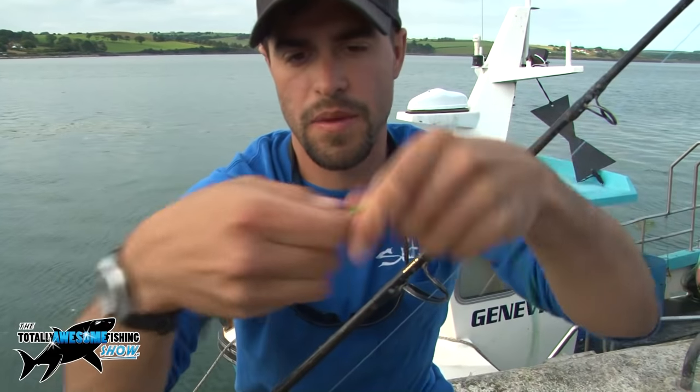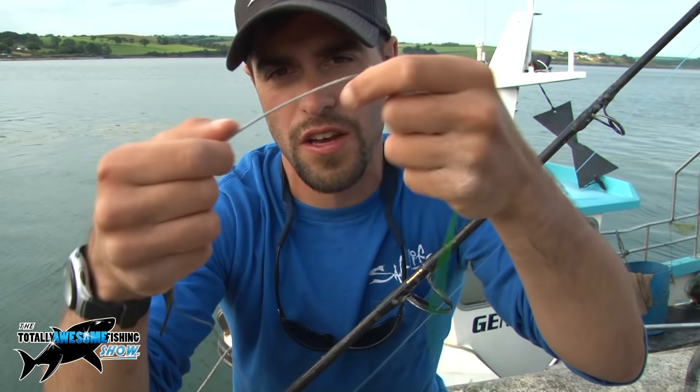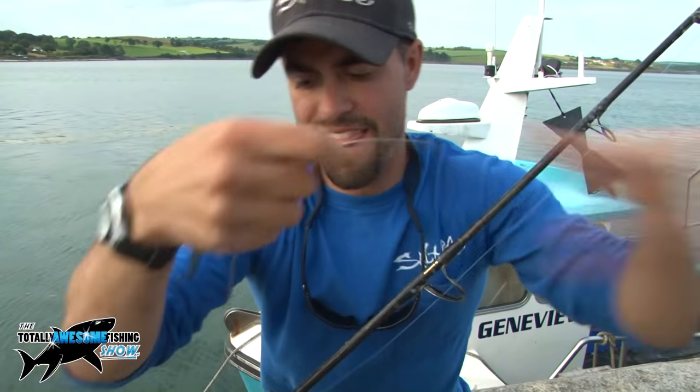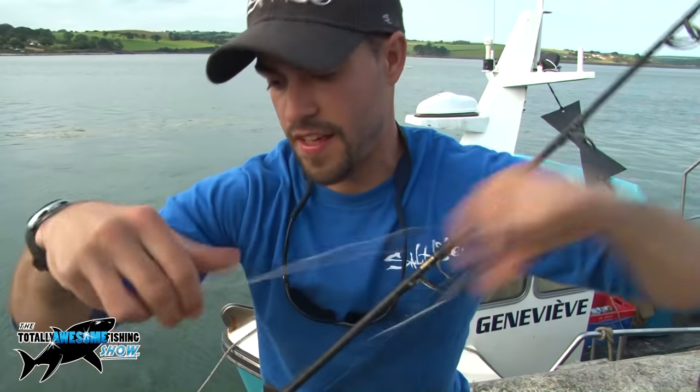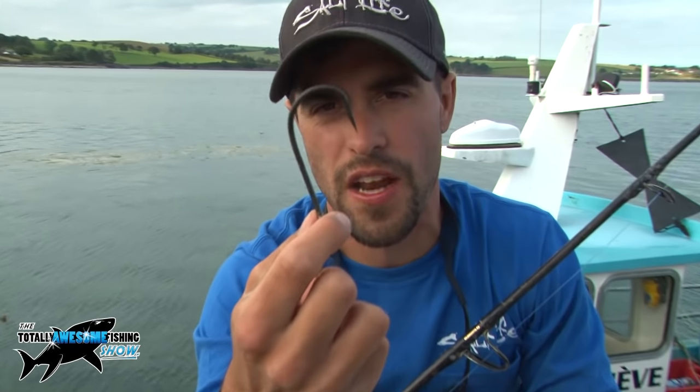That's the rubbing leader. Then we've got crimps either side again, and another barrel swivel that goes on to the 600 pound wire trace. Okay, and then the business end is the hook, which is crimped on again, and you can use an 8-0 or 10-0 hook.